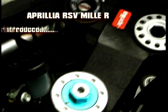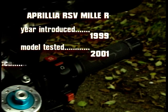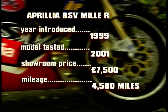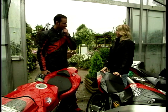Physically, it's the tallest of the three machines this week, and you being 6'2", Sam, it may just offer a touch more comfort than the other bikes. This bike is a 2001 model and it's seen 4,500 miles. It could be yours today for £7,500. So that was Paul there with a few facts on these bikes.